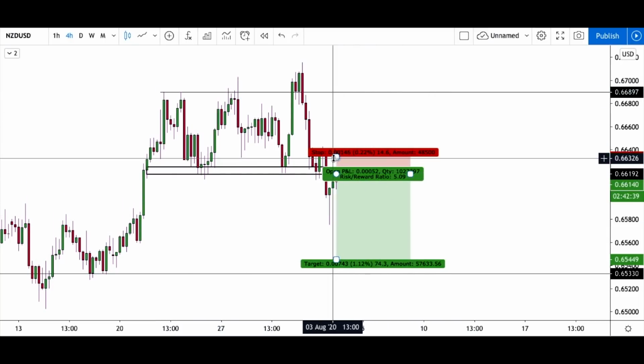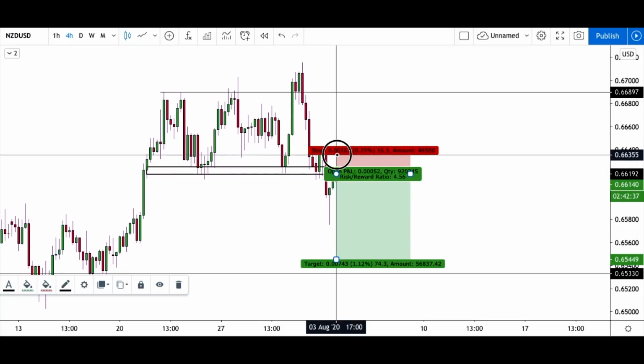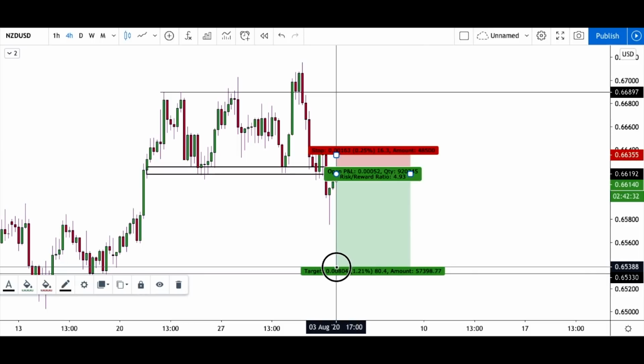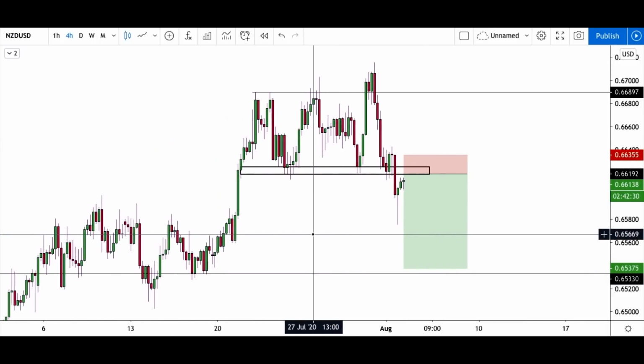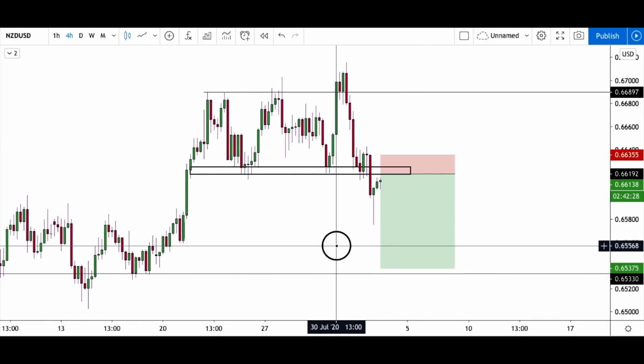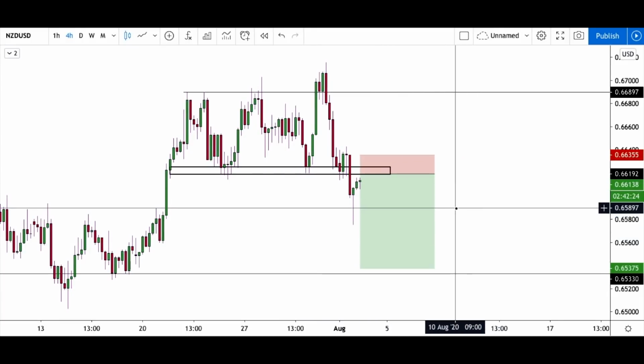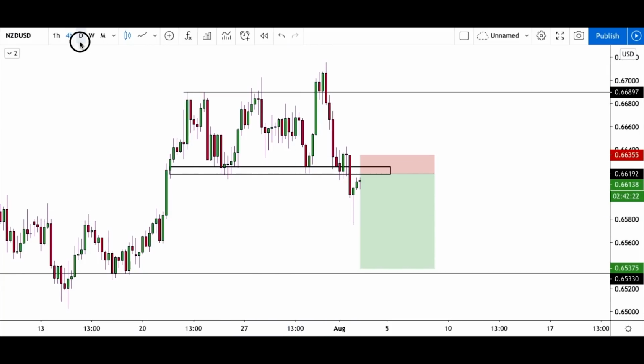We can look for a short position. Our stop would be somewhere around here, around 15 pips, and for our take profit, we could aim for the next level of support, and we can have a nice 1-to-5 risk reward ratio here as well. So with a 2% risk, that's a 10% gain on our account if this trade were to hit take profit. So very simple analysis here as well.